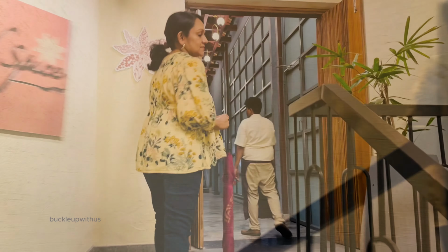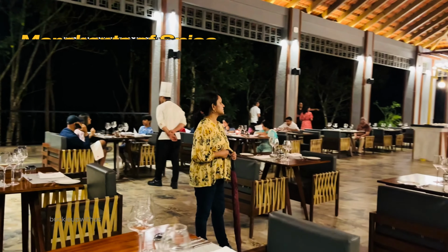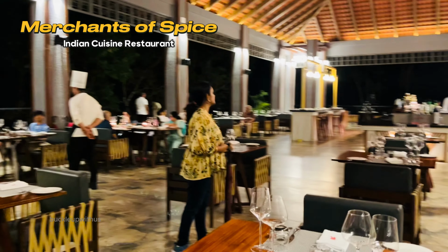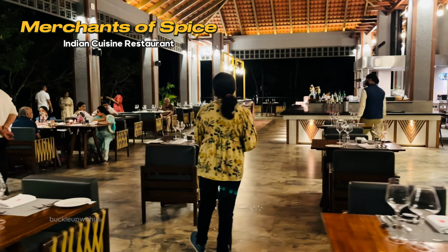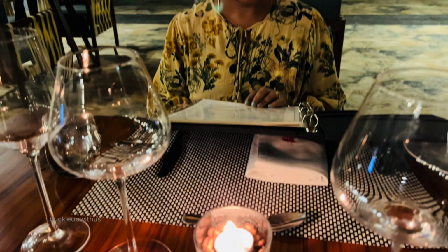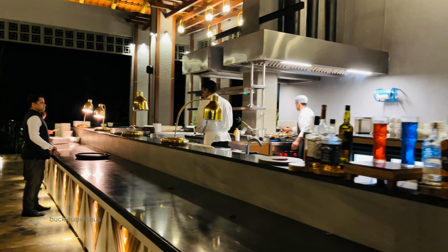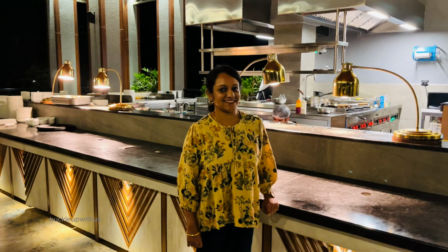For dinner, we went to their third restaurant, which is called the Merchants of Spice, which is purely Indian cuisine. This place looks absolutely beautiful and I love the vibes here. We ordered some starters and some biryani and it was really good.